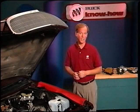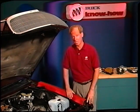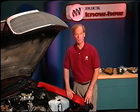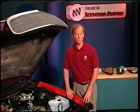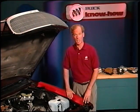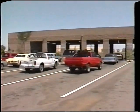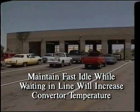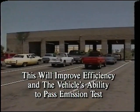There are a few things that I usually do when working on these older throttle body engines that don't pass emission tests. First, before doing anything, make sure that the vehicle was driven long enough before the emission test was performed. After driving, some customers may wait in line to have the emission test done. Oftentimes, this waiting period is long enough for the catalytic converter to cool down. Maintaining a fast idle while waiting in line will increase the converter's temperature. This will improve its efficiency and the vehicle's ability to pass the emission test.